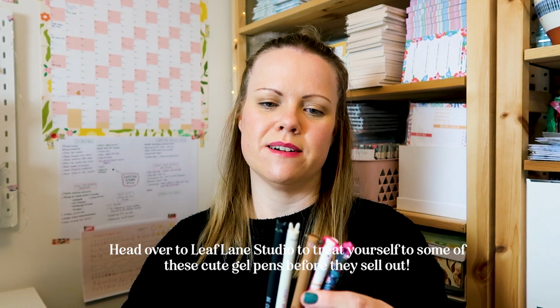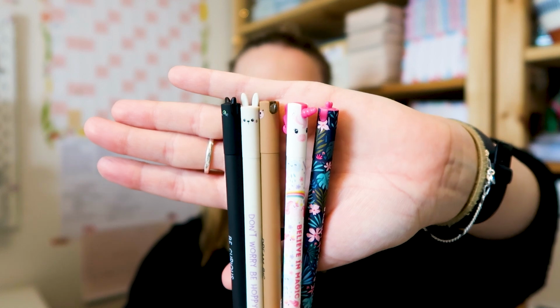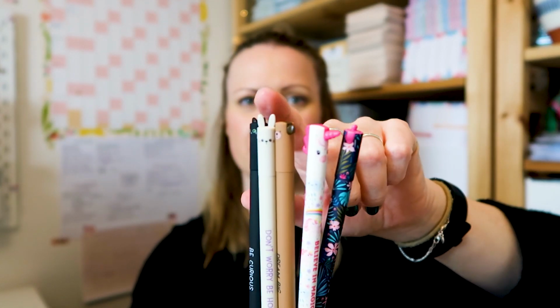I just think that these are the cutest little stocking fillers for Christmas. I use these personally, and I've been using the cat, the bunny and the Flora one for a while, and I love them. If you are an international customer, then please just Google these pens on a website in your own country.